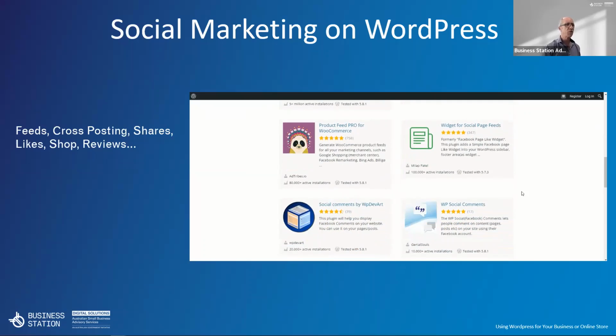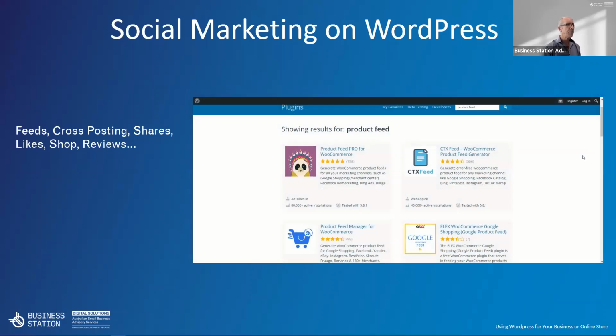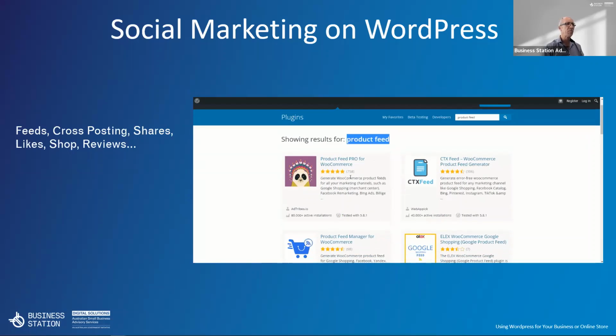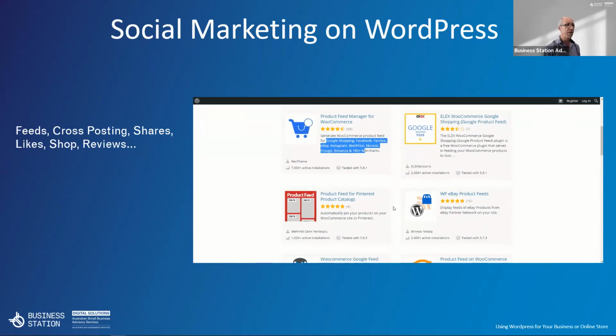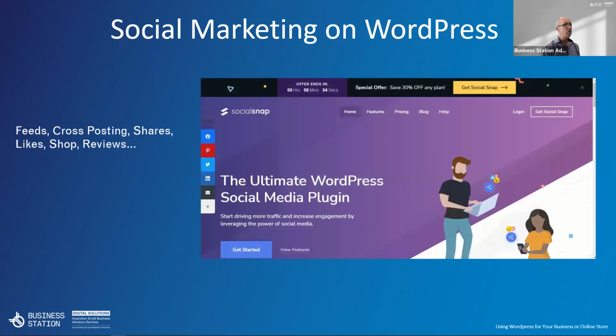Product feeds, same thing. If you have a lot of products and you want to feed and sync those products to your social channels, then you need that sort of functionality. So there's an example of product feeds, for example. A product feed would basically send an XML file to Google and/or Facebook so that you can display your products in a Facebook shop or on the Google Shopping tab, for example, or other potential channels like Amazon and eBay.